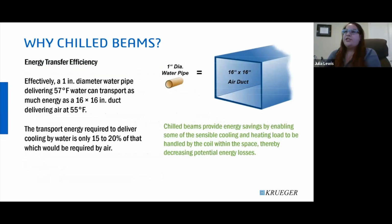So why are chilled beams so energy efficient? Well, instead of doing all of the chilling at the air handler, we're doing some of it at the water coils. So we're decreasing potential energy losses, such as losing air out of the duct, because ducts are more likely to leak than coils are. And more than that, water density is 800 times that of air. And water heat transfer capacity is 3,500 times that of air on a mass basis. So only 15 to 20% of energy is needed when you're using water instead of air. And the main reason for that is air is highly compressible, which takes a lot more energy to move, and water is not as compressible, so it takes less energy to transfer. So all in all, we're offloading most of the work to the water side, which achieves better energy efficiency with these units.